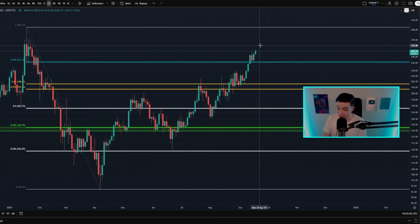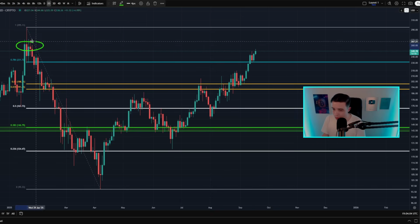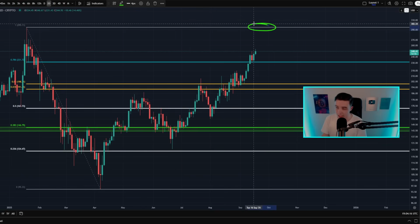And as for resistance, the next significant resistance is at approximately 260, really in between 260 to 265 as an area of resistance to watch out for based on these previous highs back here. And if we break out above 260 to 265, in that situation, I'll be targeting closer towards 300, around 290 to 300 as another significant level on the price chart.